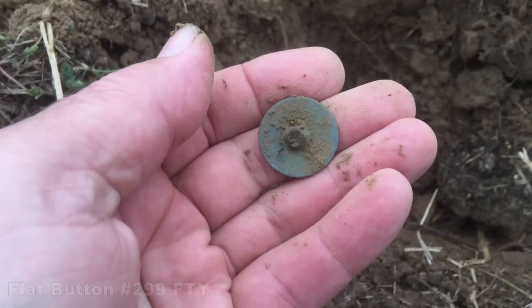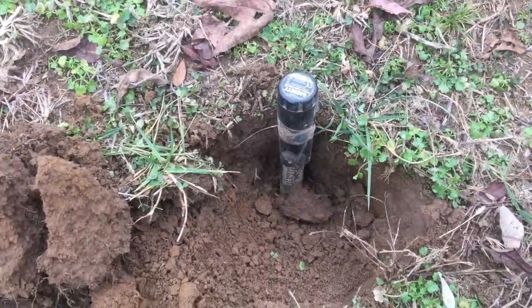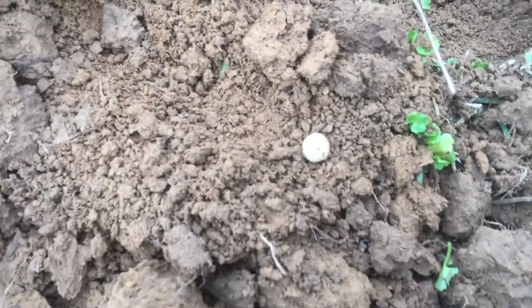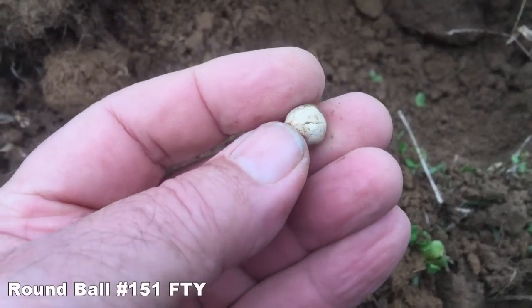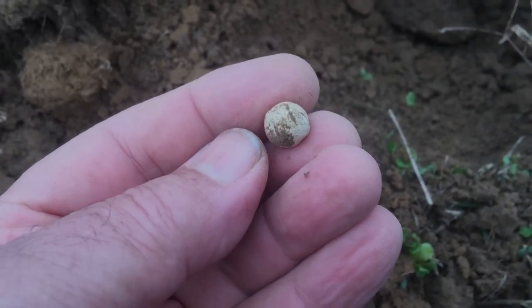One more button for 300. That hole is about 7 inches deep. And I've got another nice round ball. Oh, that baby there is in good shape. Good patina on it. I love it.